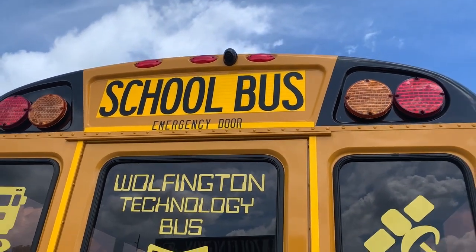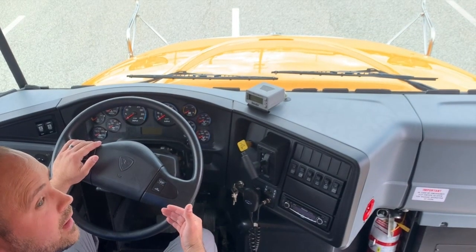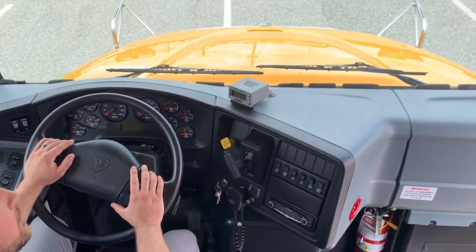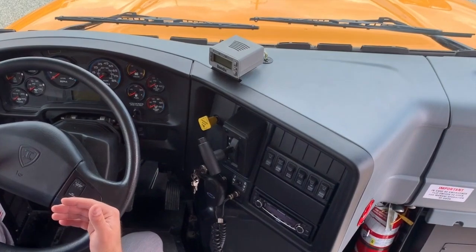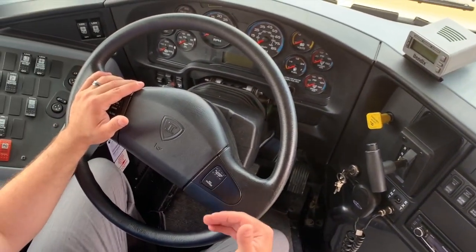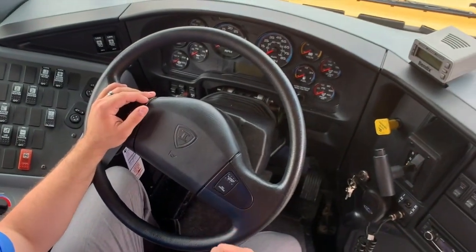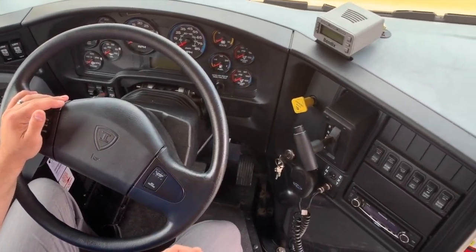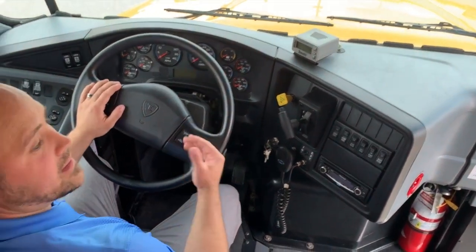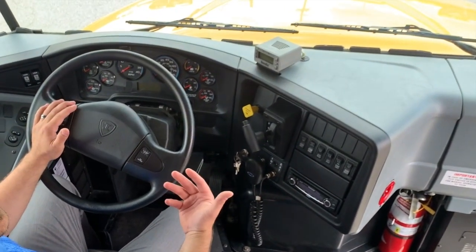This bus also, now standard on all IC products, has electronic stability control built right into it. The electronic stability control is there to help the driver in any kind of slippery, icy conditions. It monitors the vehicle's speed and direction and will correct using the ABS system to avoid a potential issue that you could have or a crash.